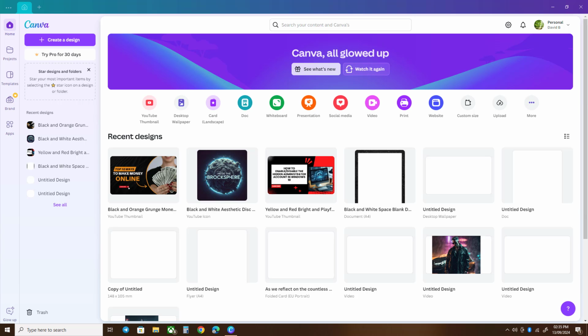It has print services as well. So you've designed your picture, and Canva can actually print your designs as posters, business cards, t-shirts, and even more, and it actually delivers it to the location, so you can pay for them to actually print and deliver it to you. So that's quite a nice feature as well.